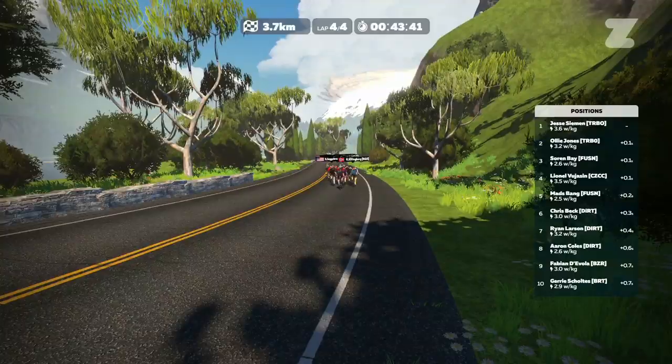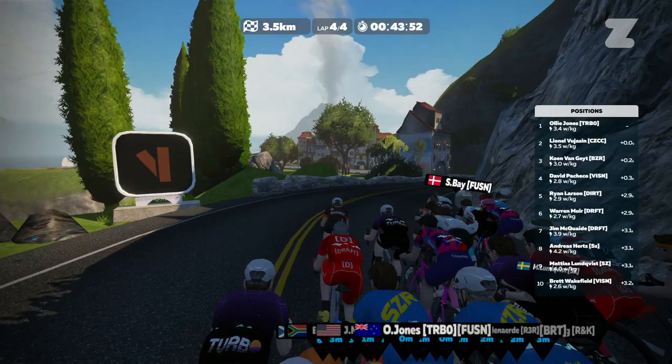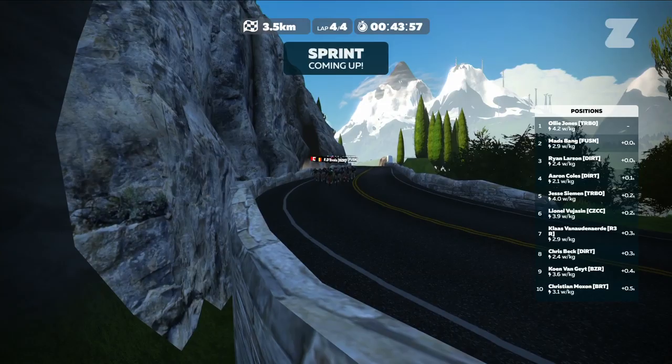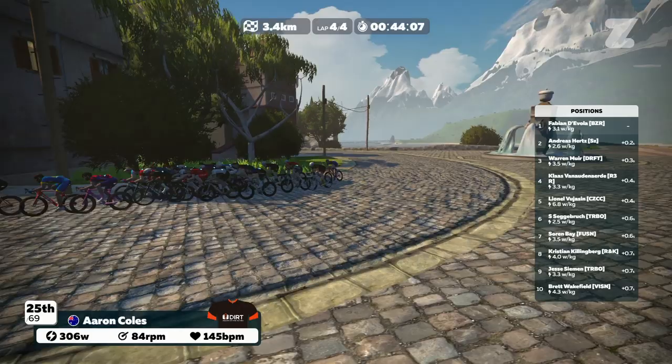You can see this group now, nobody wants to let anyone get away. We've got one more sprint coming up, just 3.6 kilometres to go at the Watopia Cup. Of course, this is the final lap now. Everything in for the win. Seeing the data of Ollie Jones there, Alex West, Brett Wakefield, Aaron Coles: 379 watts, 145 beats per minute. Not too crazy. No, this is 145 beats per minute.